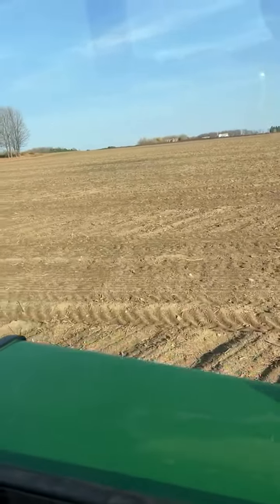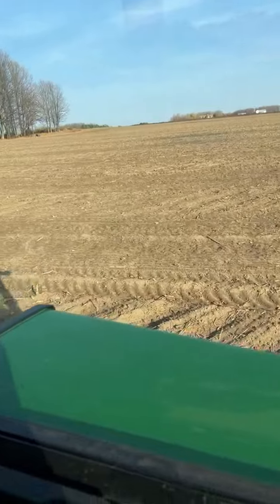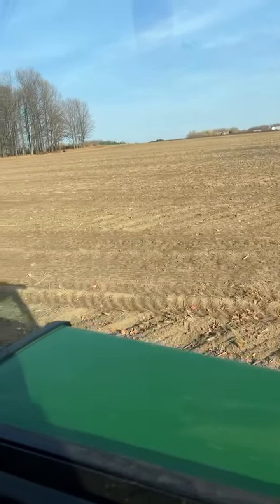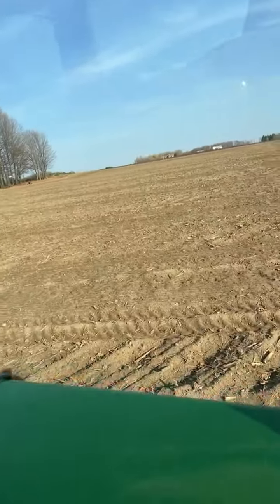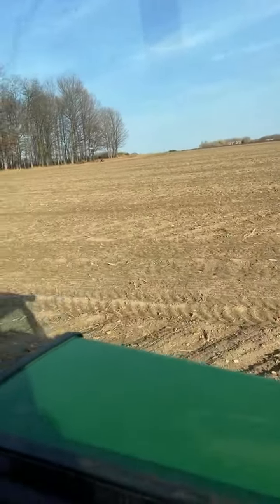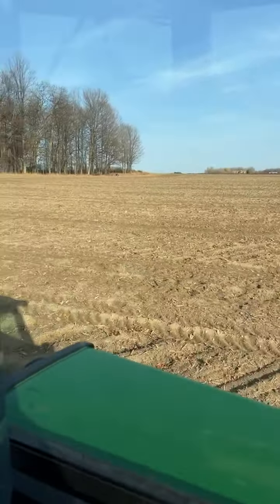Funny how many birds come flying in when you're working the field. There's a lot of bird action. They come in here and start eating all the worms and insects that you rip up.